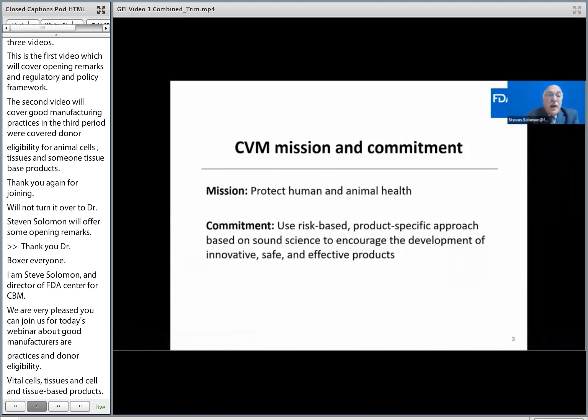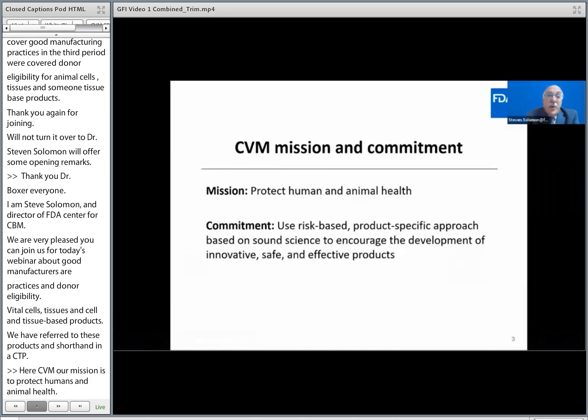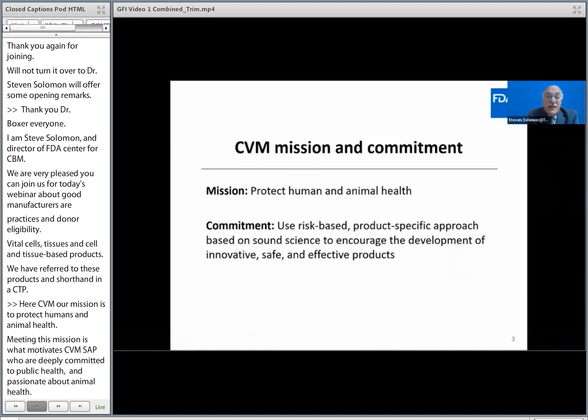Here at CVM, our mission is to protect human and animal health. Meeting this mission is what motivates CVM staff who are deeply committed to public health and passionate about animal health. One of the ways we accomplish our mission is by encouraging the development of innovative products such as ACTPs.